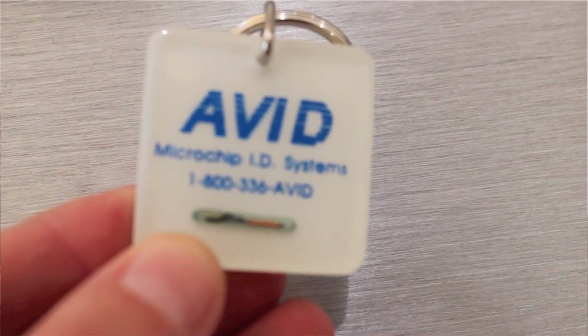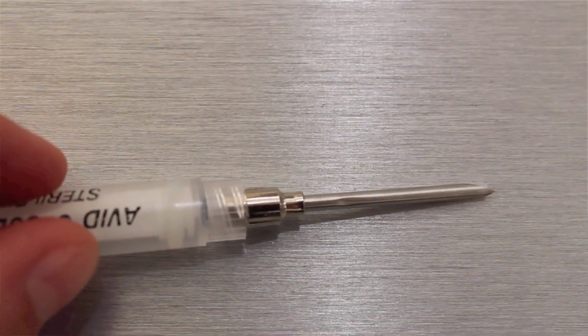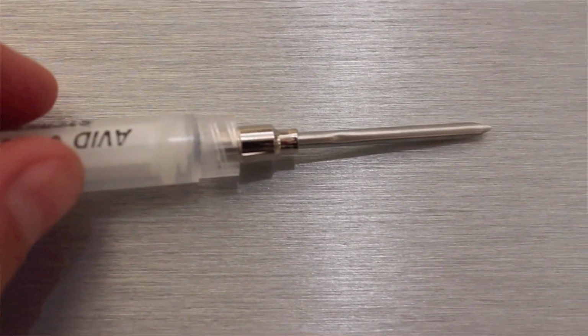Microchips are a tiny computer chip about the size of a grain of rice, and they're injected underneath your pet's skin between the shoulder blades using a hypodermic needle. So the microchip is going to stay under your pet's skin for the rest of its life.